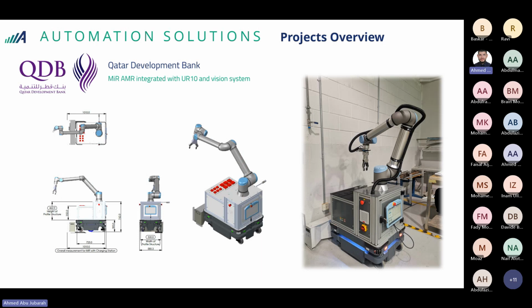Another solution with our partner QDB, Qatar Development Bank. They asked us to do a solution for transferring the material and dealing with the CNC machine. Another name for this solution is machine tending. As you can see, it's a combination of a mobile industrial robot and a UR to take the parts and feed the machine, then take the machined part and deliver it to another position.